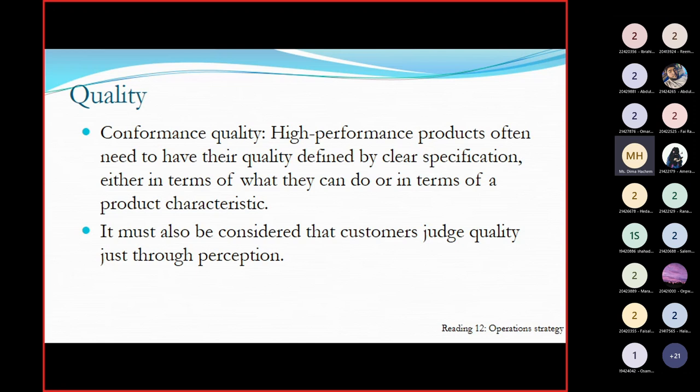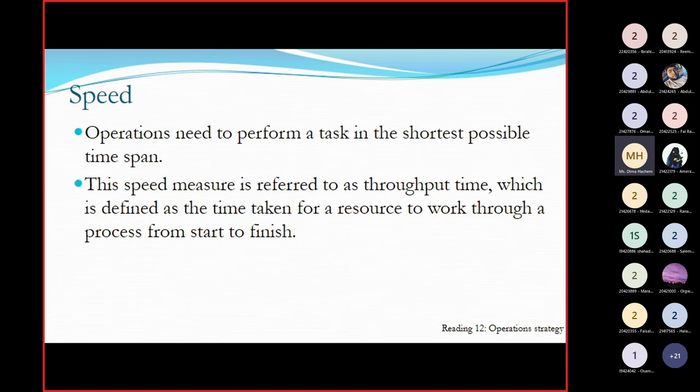How are they connected? They are connected with the strategy that is also related to what the customer needs outside, okay? So quality, high-performance products often need to have their quality defined by clear specification. Okay, so I specify how, for example, this phone is made. Okay, I have a clear specification and it's very clear how it's made. So either in terms of what they can do or in terms of a product characteristic. It must also be considered that customers judge the quality through perception. So quality cannot be judged by the organization only. It has to be judged by the perception, what the customer thinks about the quality.